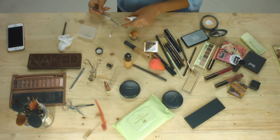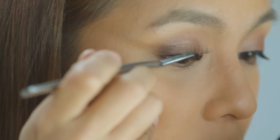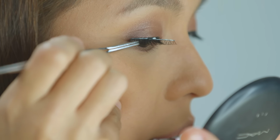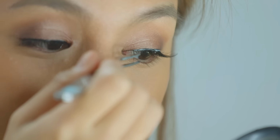I have a special tool that I use for when I put my lashes on. I got this in Shumura, and I'm just using normal eyelash glue. Wait for it to dry a little bit. And this one you should attach as close to the lash line as possible. Hold down one end until it dries, and when that's sticky already, hold down the other end.